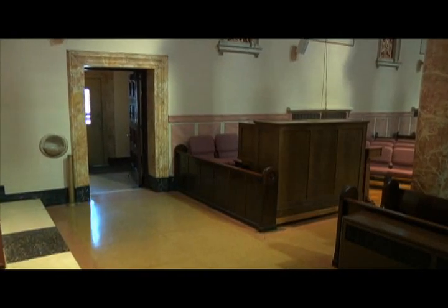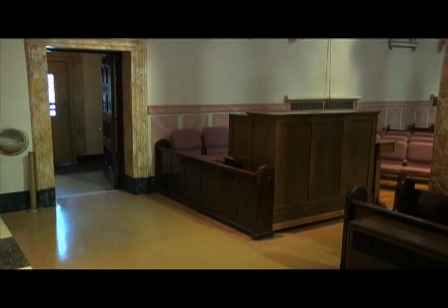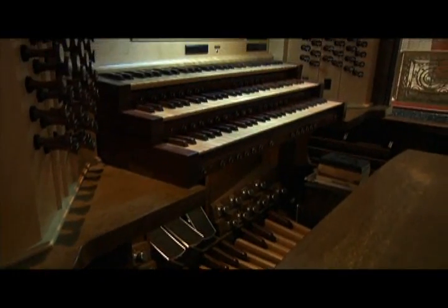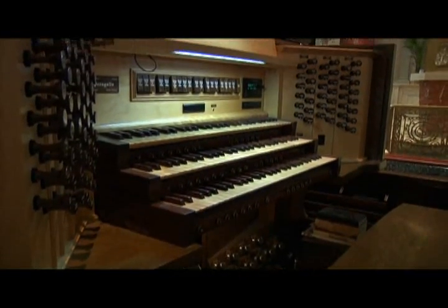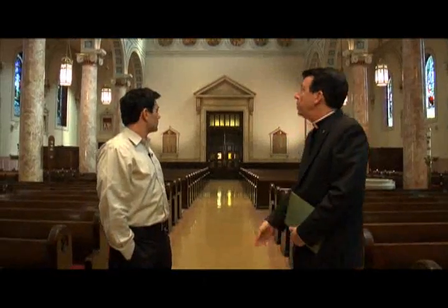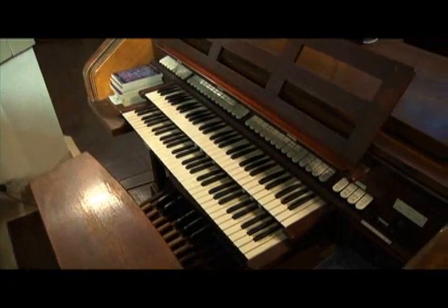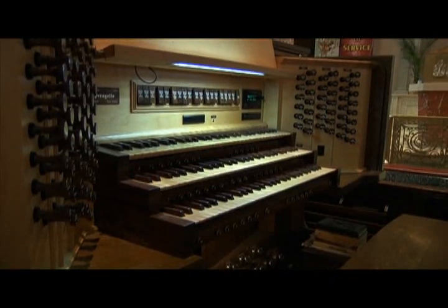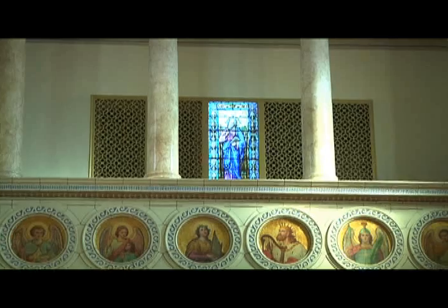In 1983, the organ in the sanctuary area behind the baldacchino was put in. That organ was kind of left quiet for a while, and the console was moved down here. But what we did in the renovations in 2001 is we restored that organ and hooked up both organs to the one console so that the organist can play both organs.